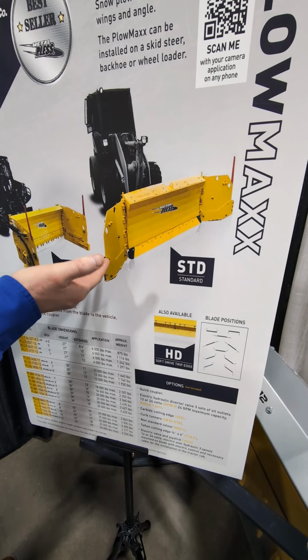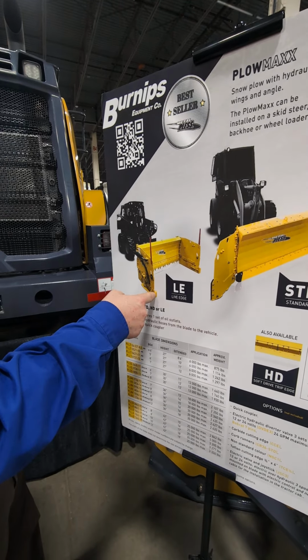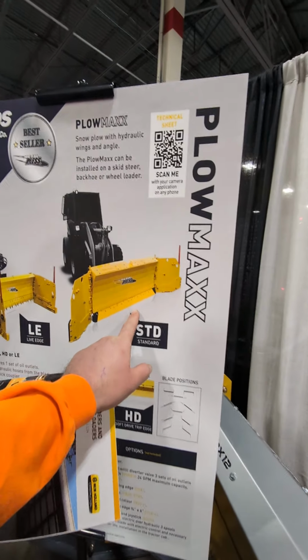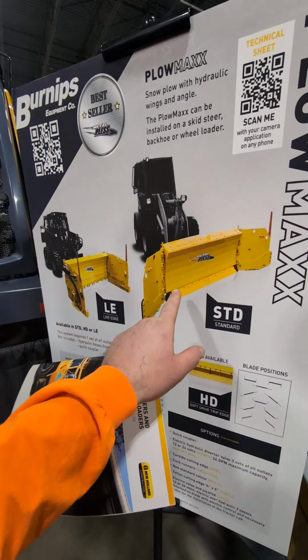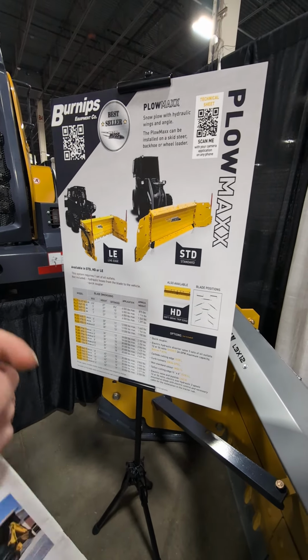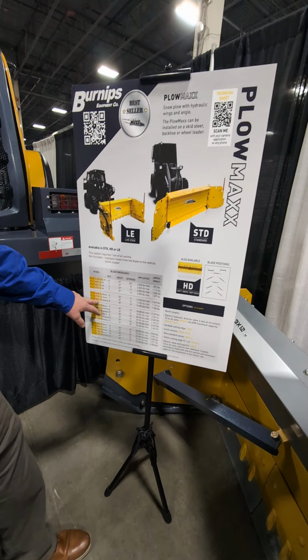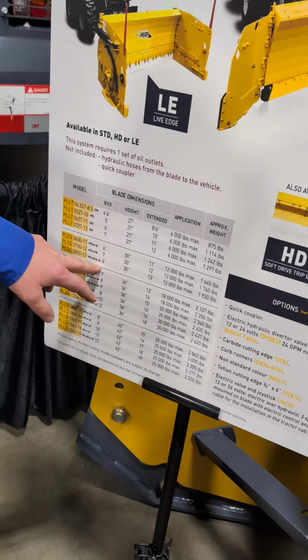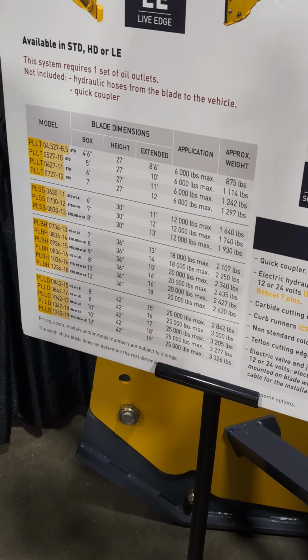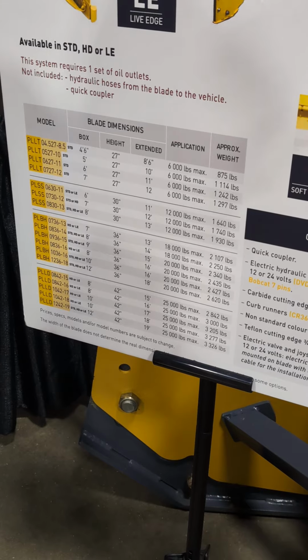You still have float this way on the wings, but this is the HD Live Edge, so it actually trips, floats, and it's got a built-in curb guard. How much more is it to get that plow right there with the multiple edges that function with the ground? Well, that one right there, we're at 25.6. So it's like $2,000 or $3,000 more. So that 830-14 standard I've got at 13.9. And that 830-13 live, I've got at 22 now.